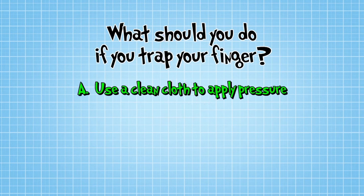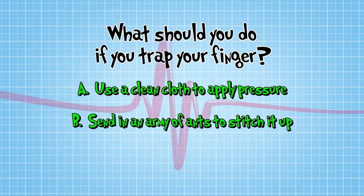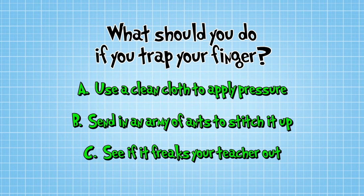A, Use a clean cloth to apply pressure and stop the bleeding. B. Send in an army of ants to stitch it back up. Or C. Show your teacher and see if they freak out.